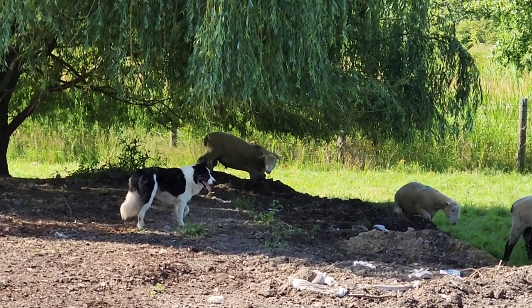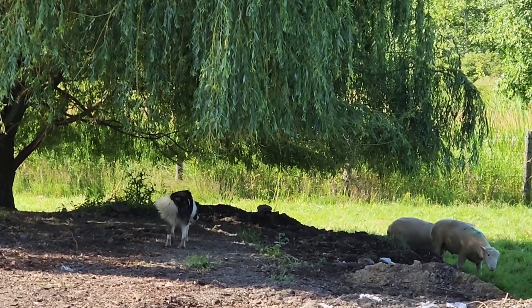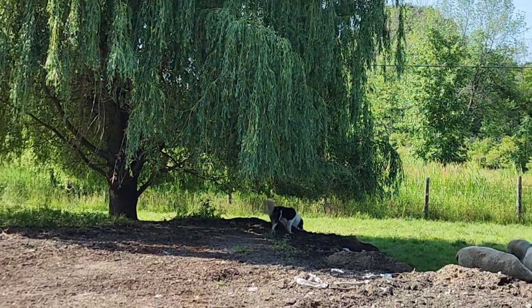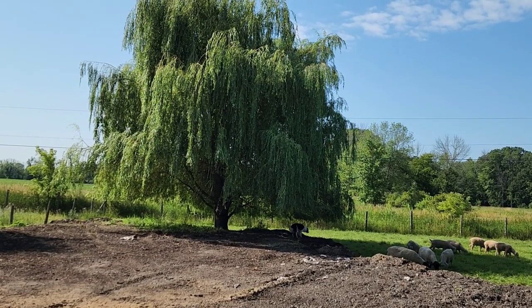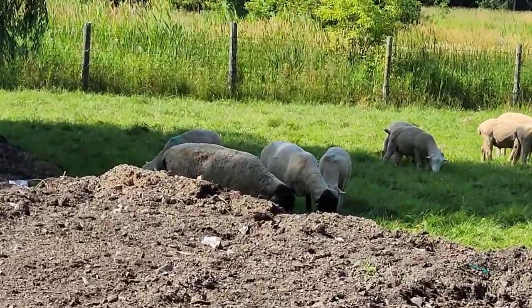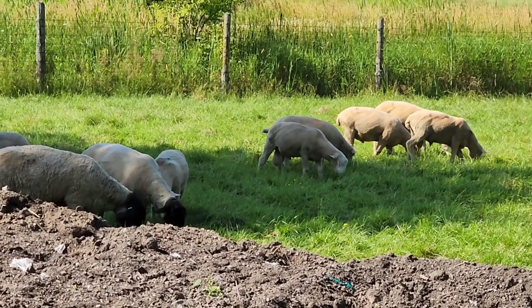This willow tree, we broke a branch off a tree and put it in some water to get some roots growing out of it. And then we stuck it in the ground. And that was a few years ago. And look at it now. Those trees are amazing. Anyway, let's go check on everyone else and get chores done.